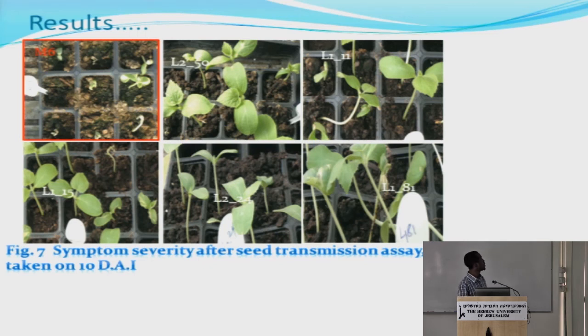This is a picture showing you the symptoms 10 days after inoculation, and you can see vividly, this is the M6. It is highly detrimental to the seedlings, and you can see the percentage of death. You can see that most of the seedlings are dead.